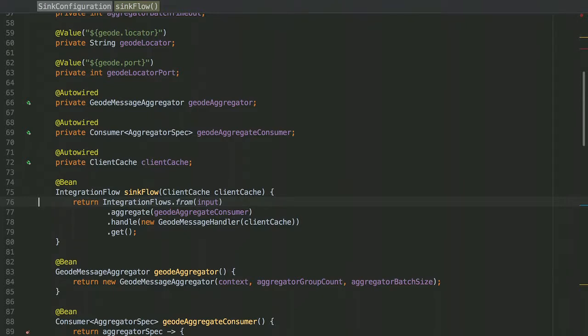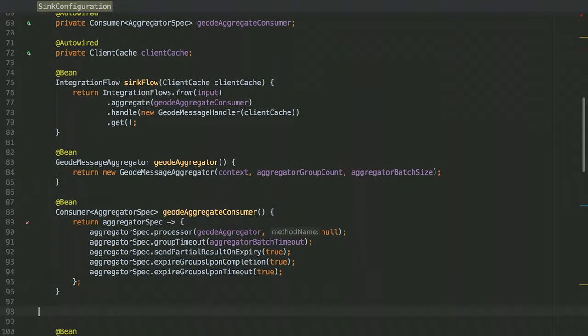So what this aggregator consumer does, and if we scroll down here, we can see the configuration for it, is allow us to define how often we want to do that. So in this case, we have a timeout, how often we want to do this. In this case, too, we're saying send partial result. So we might say, I want to do a batch put of 500, but you don't want to sit around waiting, if you're at 499, you don't want to wait for that 500th message. So we can do it on time, we can do it on count, we can do it in different ways. So that just brings them together, and then we'll put them all to our Geode message handler.